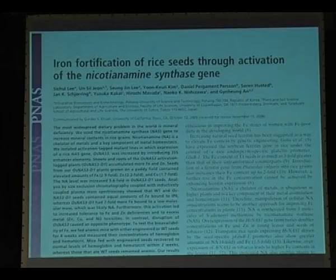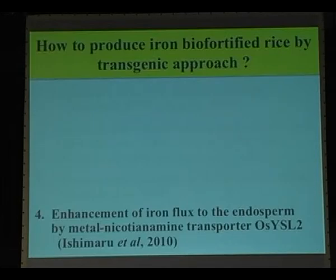By activation of the rice nicotianamine synthase gene, OsNAS3, Jinan's group has succeeded in iron fortification of rice seed. This iron-rich seed is effective to recover anemic mice. It is encouraging that enhancing nicotianamine levels did increase the levels of bioavailable iron in the polished rice seed. The next approach is enhancement of iron flux into the endosperm by expression of the iron-nicotianamine transporter gene, OsYSL2.